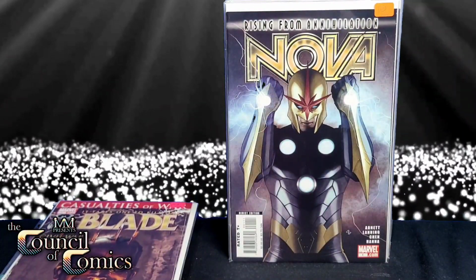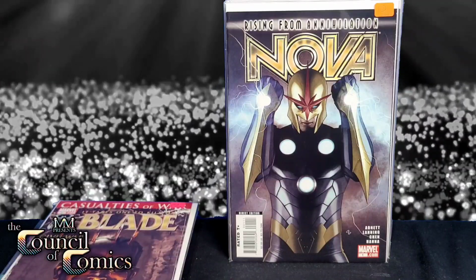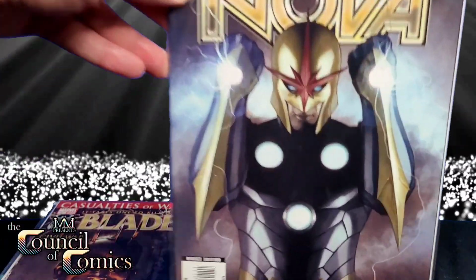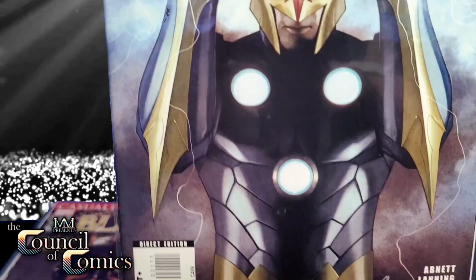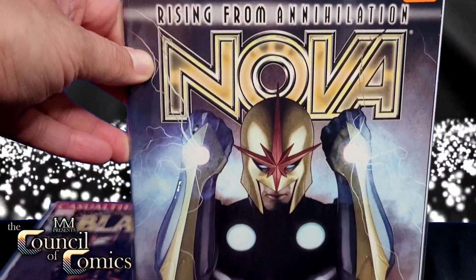Nova number 1 from 2007. This is a $10 book. Rising from Annihilation. It's just a great cover right there. One of those great Nova books. Very, very nice. $10 book.